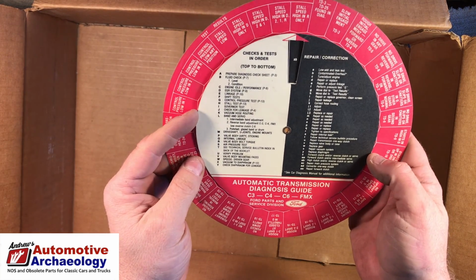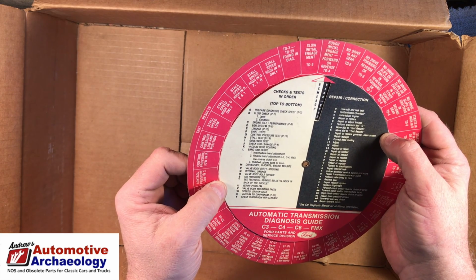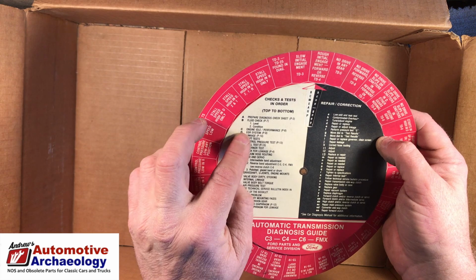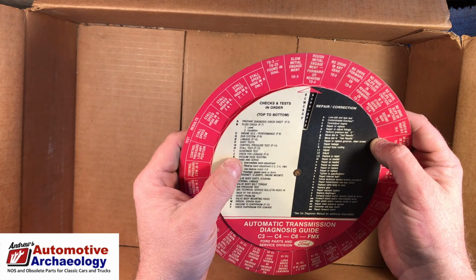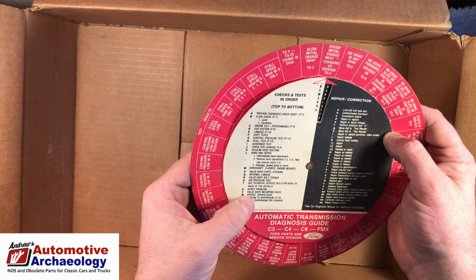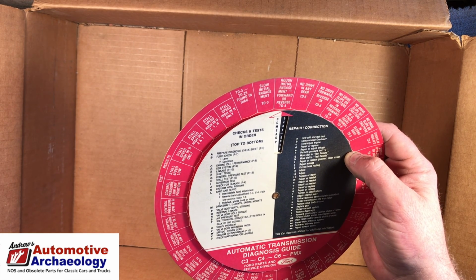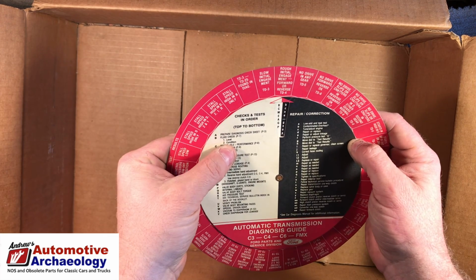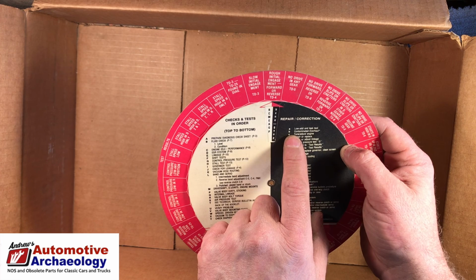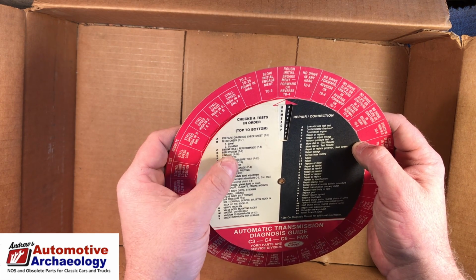Automatic transmission diagnosis guide. Let's see. Rough initial engagement, forward or reverse. B, C, M, E, A, G, and P. So over here: fluid check, level and condition, engine idle performance, drive shaft, U-joints, engine mounts, linkage, prepare diagnosis check sheet, control pressure test, and valve body dirty and sticking. Those are the tests, in order. And then this is the repair correction. If you have a fluid check, B, level and condition, the repair correction is B, which is contaminated overhaul. That doesn't seem right. That seems drastic.